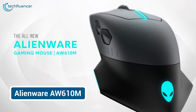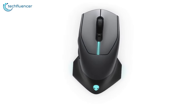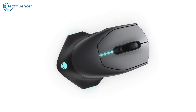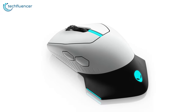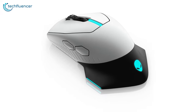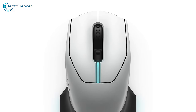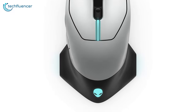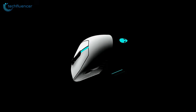The Alienware AW610M, on the other hand, is a gaming mouse that caters to both claw and palm grip styles, which provides versatility for different kinds of users. Designed to accommodate both claw and palm grips, this mouse adapts seamlessly to individual preferences. The AW610M's unique ergonomic design not only enhances stability but also features palm cushioning, minimizing strain during long gaming sessions, and enhancing the overall comfort.